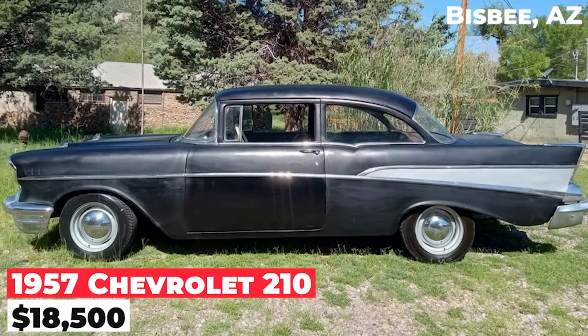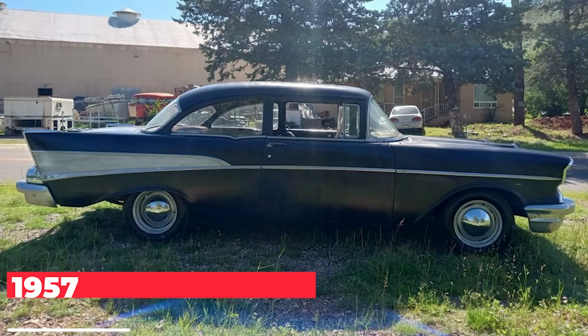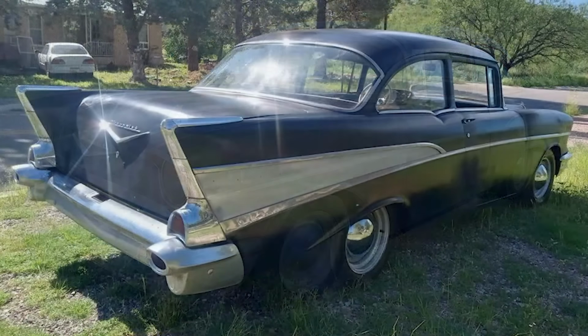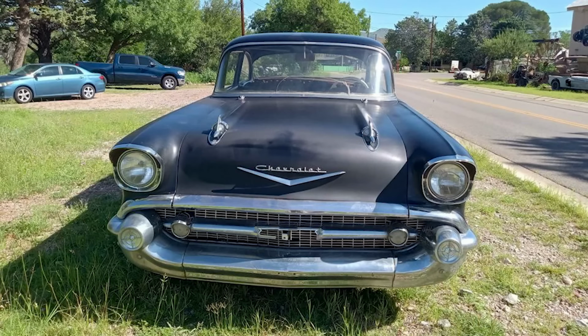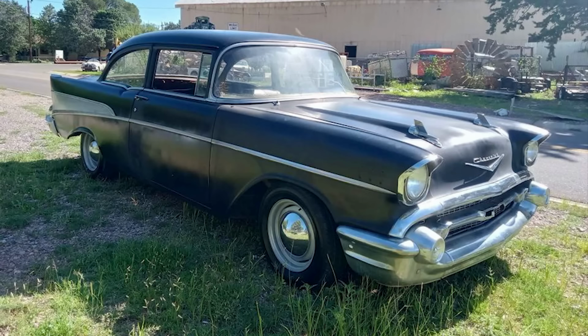Priced at $18,500, this 1957 Chevrolet 210 two-door post sedan features a 350 Chevy Vortex small block mated to a 4-speed manual transmission. It has a new Holley carb, a high-rise intake manifold, an HEI distributor, custom true dual side pipe exhaust with Flowmaster mufflers, and 2.5-inch Ram horn headers. It's also equipped with a Hurst competition shifter, Pontiac bucket seats, a gauge set, perfect floor pans, and a rust-free body. This Tri-5 Chevy is a great running and driving car.